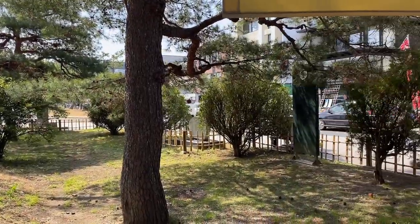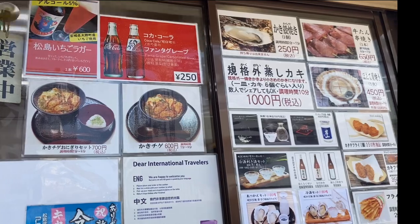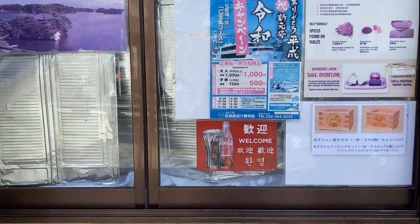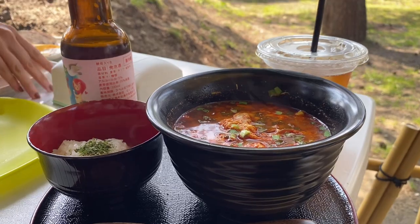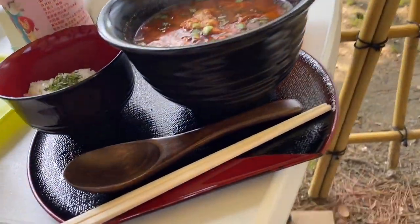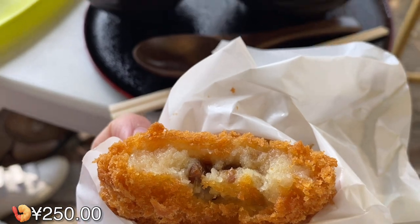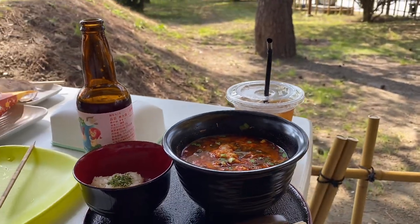A small stall beside the bay area where you can just eat and chill after the tour. This is their menu. They have gyutan, which is beef tongue. They have croquettes, oysters, soups, and alcohols. And I ordered the kakichige onigiri setto, which is a spicy soup with oysters inside. My friend got the strawberry beer and oolong cha. And also, I recommend you try the beef tongue croquette, this one. It's really, really good. Actually, all their food are really delicious.